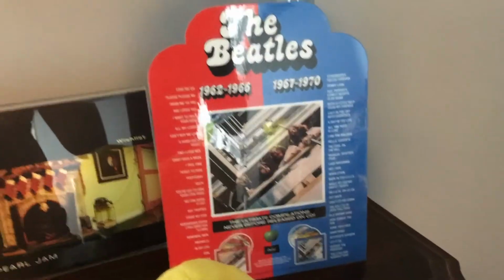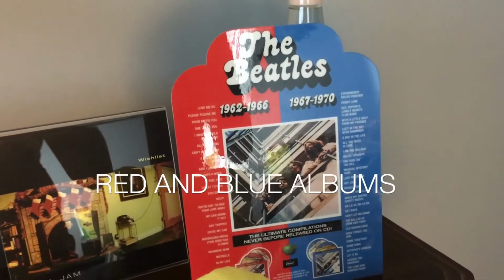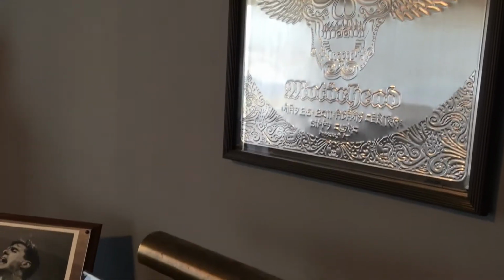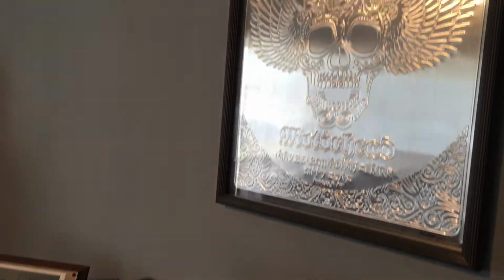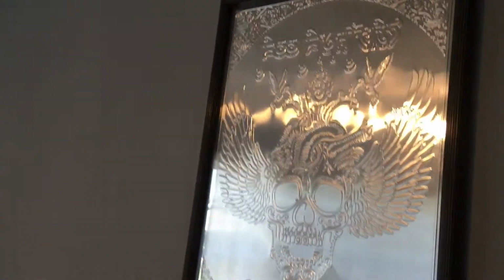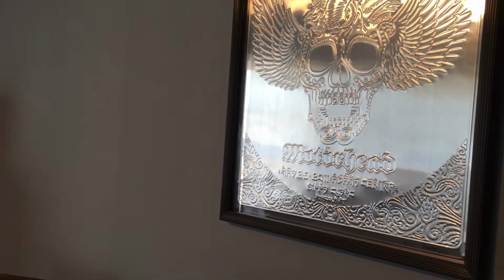I have more picture sleeves. This was kind of, I'm assuming, a record store display for the Red and White Beatle albums. This is probably going to have a lot of reflection, but this is a Foo Fighters embossed on aluminum poster made by Emek, and he's an artist that does a lot of rock and roll posters.